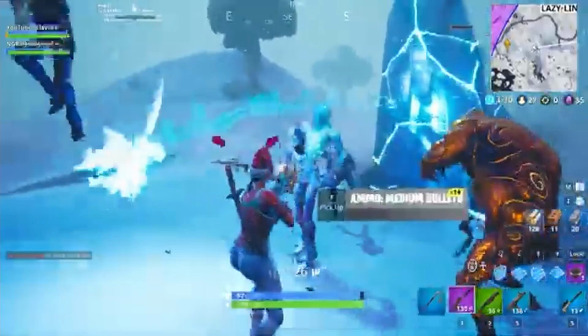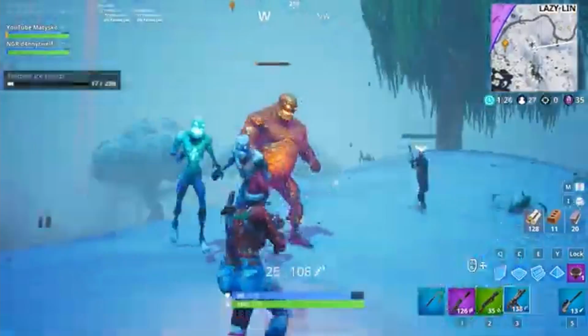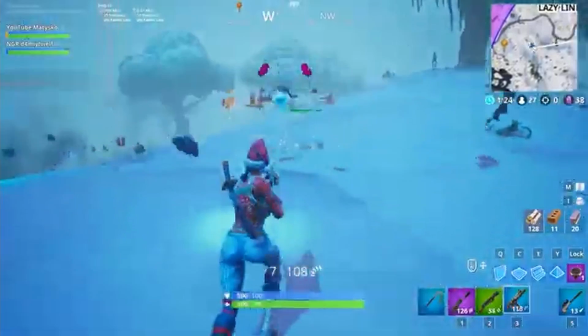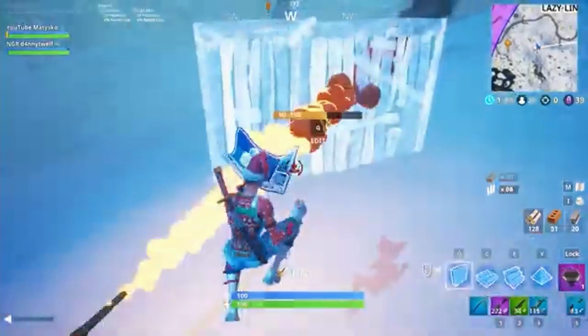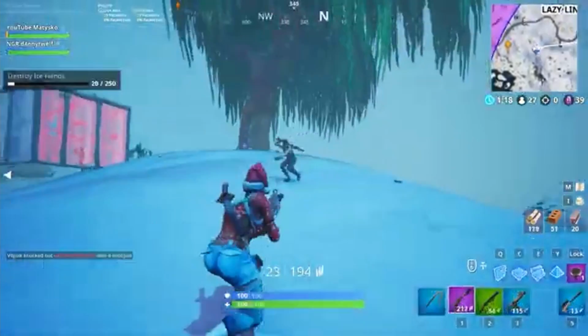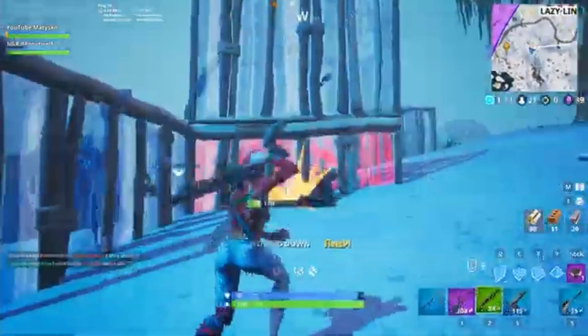So what do you guys think about this? I mean, it looks like some of these skins are going to be item shop skins. Some are probably going to be in the presents, but we're going to talk about that soon. It seems like we have a winter style Isabella, winter style Jonesy, a Nutcracker Fishstick.